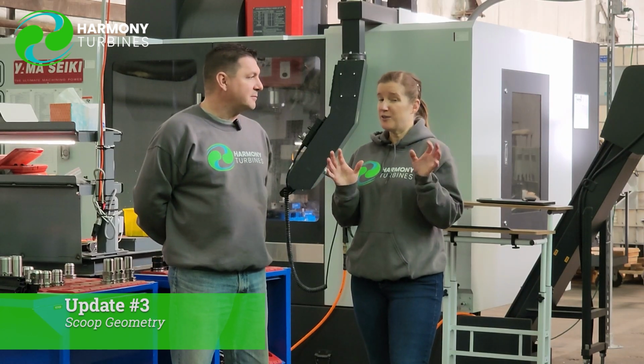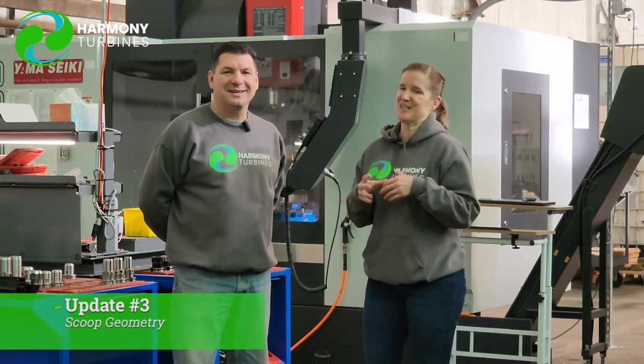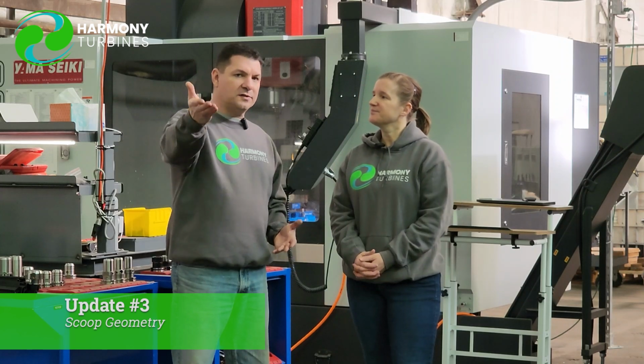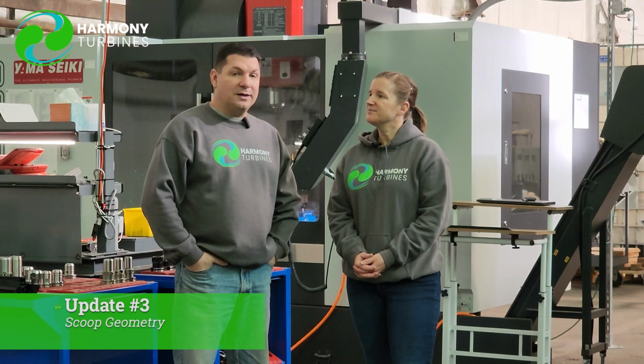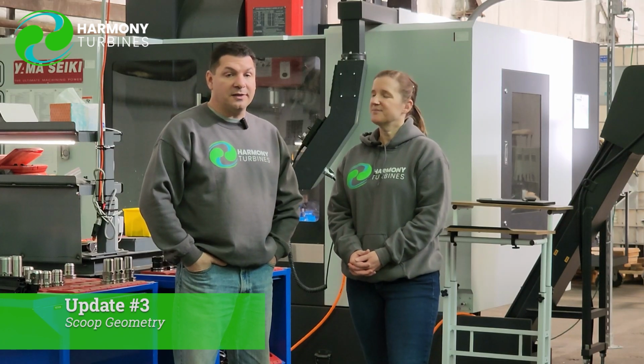Fear not, the furling remains part of the design. That is not changing. So yes, you will be able to furl it. The things we're looking for, we'll explain when we show footage of our wind tunnel. But some of the things that we're actually looking for are key components to what's going to make Harmony different from other wind turbines out there.